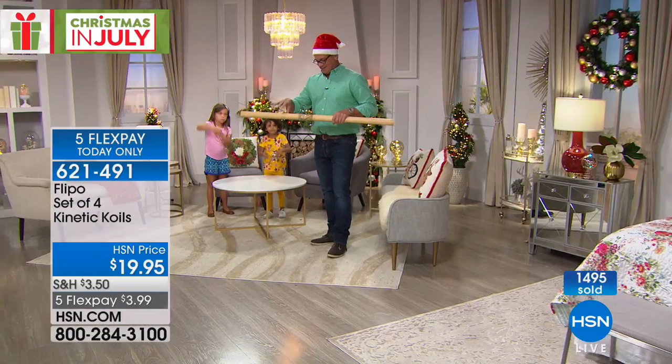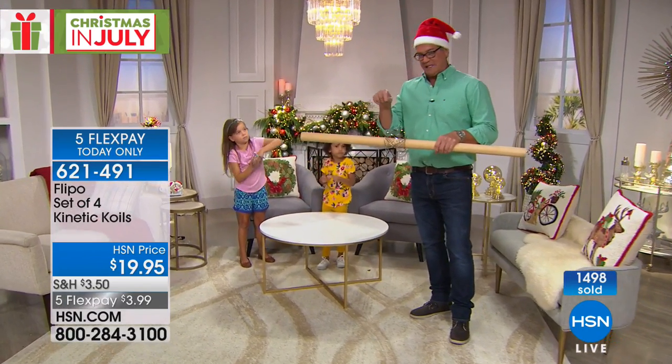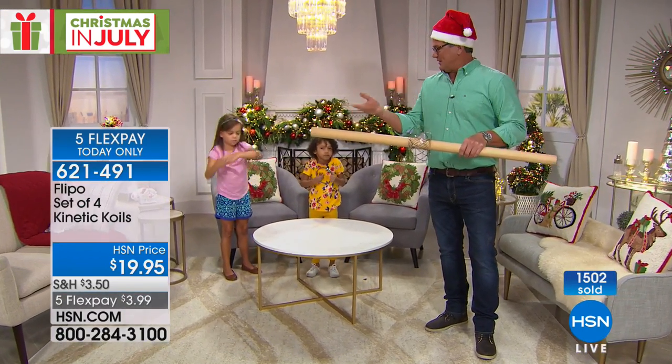Just being creative. Guy, where did you go? Well, I wanted to bring the kids the wood pole over because I know their arms are a little tiny, and sometimes when your arms are really tiny, it doesn't roll as well.